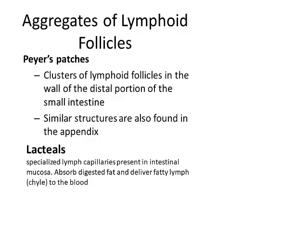Peyer's patches and lacteals. Those are two important structures. Peyer's patches are the aggregated lymphoid follicles in the wall of the intestine. In the wall of the distal part or late part of the intestine, and also inside the appendix, you have many aggregated lymphoid follicles. You know that follicles are filled with lymphocytes, and those aggregated lymphoid follicles in the wall of the intestine and appendix are known as Peyer's patches.